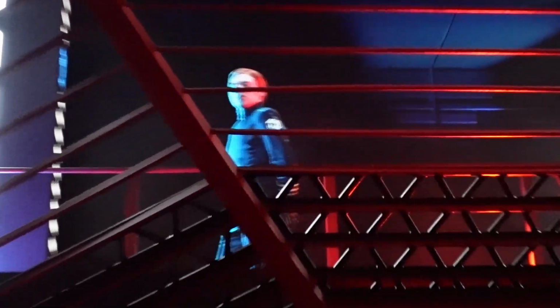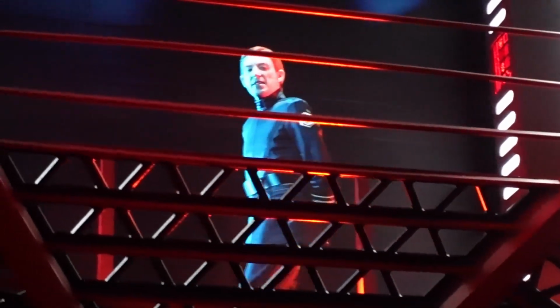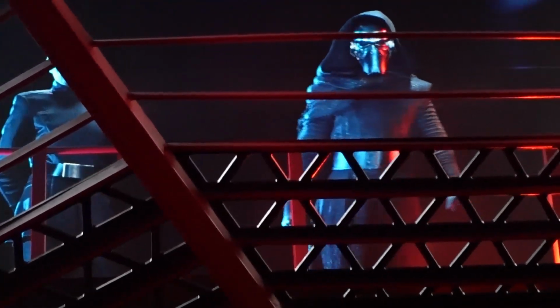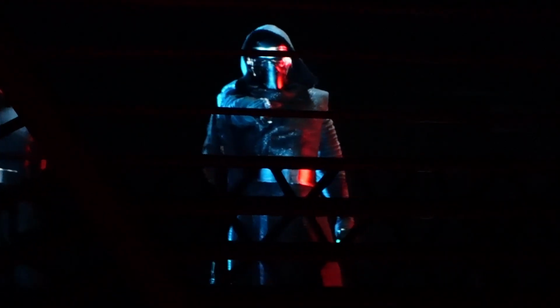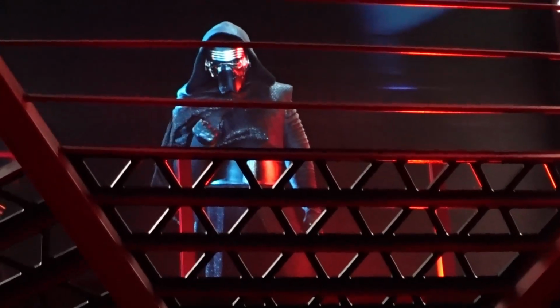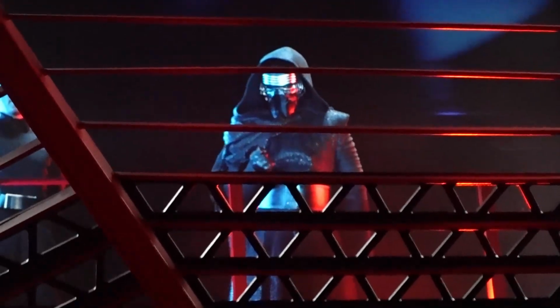Enemies of the First Order. We will soon snuff out your meager resistance. You chose the wrong side, and now you will pay. The Resistance prisoners. You have what I want. You know the location of the secret base, and I will take it from you. You're needed on the bridge. Keep the prisoners here. I will return to finish this personally.